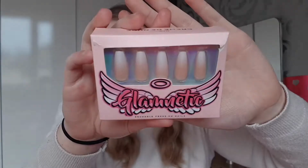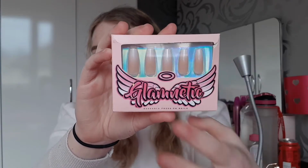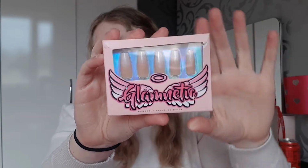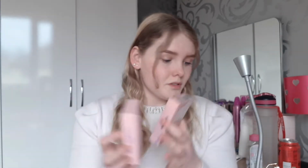So this is the first box of nails that I did pick up. The second box is very similar, and they're just like these ombre nails. Again, they are reusable, again with the theme of the holographic. And I think they're really cute. I love the logo and everything. It's so pretty. So I picked up these ombre nails. They're very natural and I really like them. So these are the two pairs of nails that I did pick up, which are really cute, and I really like them.